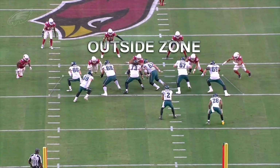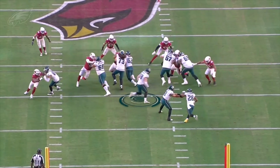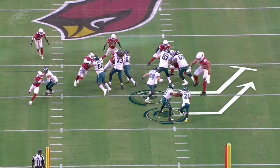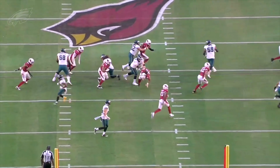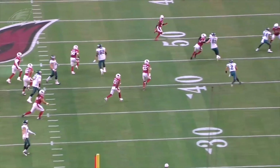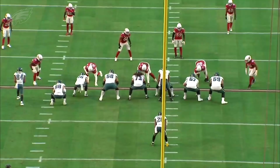Again, zone blocking from the offensive line. Here comes the tight end to block the backside defensive end. Or is he? Because watch what happens here. Off the mesh point, Jalen Hurts is actually reading that defensive end. Goedert's not going to block him. Goedert's actually leaking up to the second level, but that defensive end still had to kind of chatter his feet, expecting Goedert to block him. Hurts keeps the ball and runs forward for a first down.